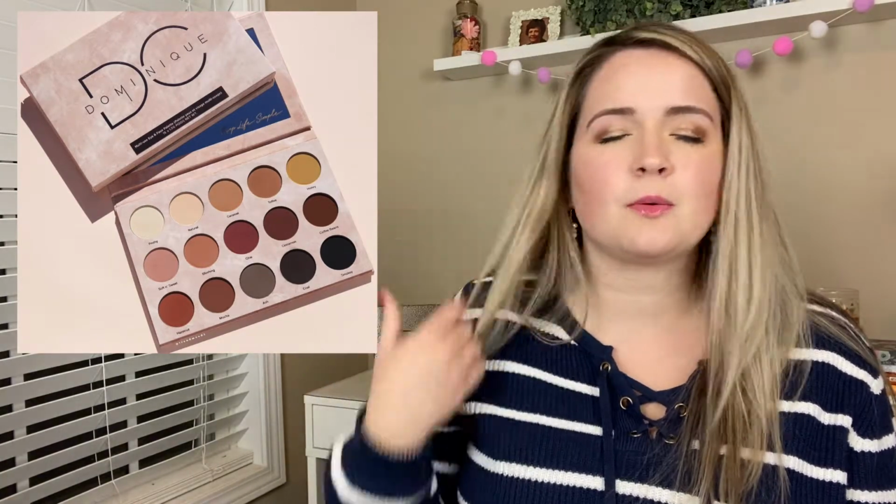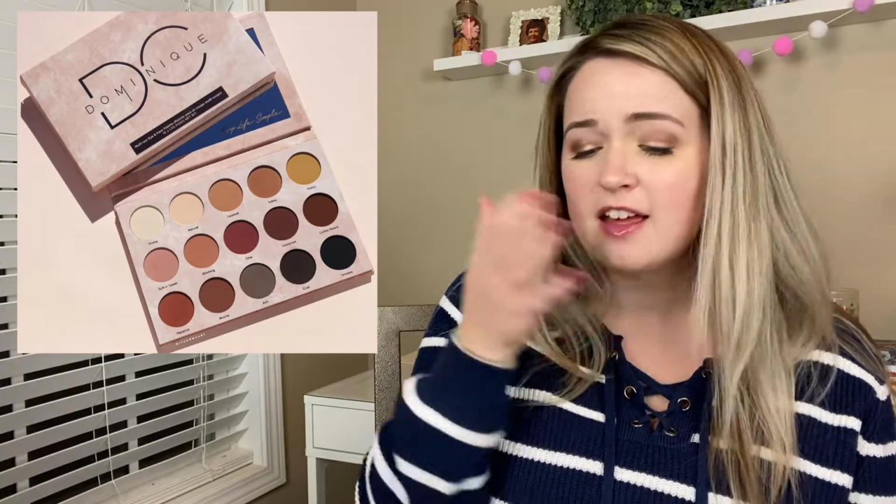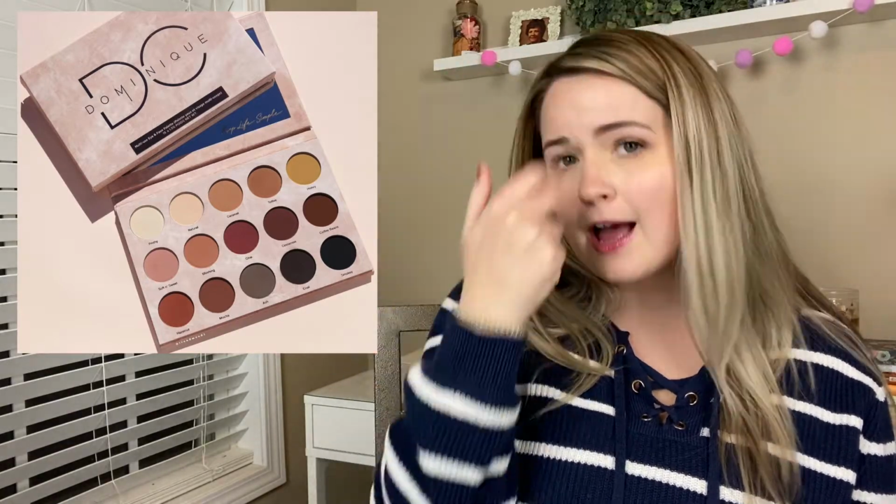Next is this Dominique Cosmetics palette. It's the Transition palette. It's an everyday go-to eye and face palette. You know, I'm not really here to roast this one because I like Dominique Cosmetics. I like Kristen Dominique. I think she's onto something here. I really do. However, I just think she's late to the game because I understand that it's meant to be an eye palette, a face palette. However, she's late to the game.